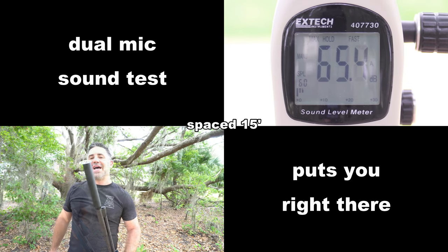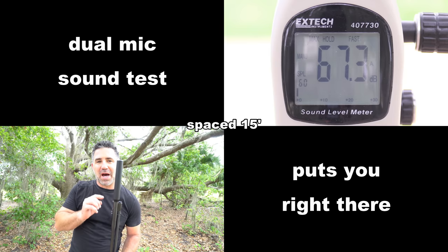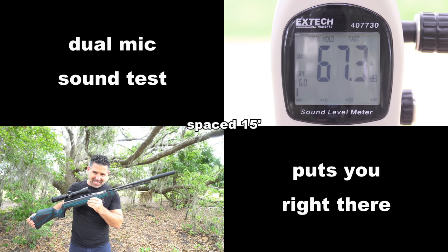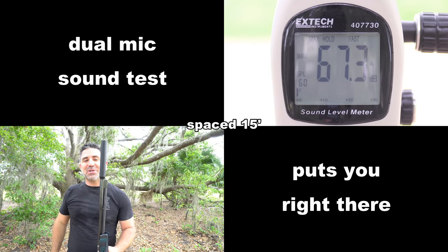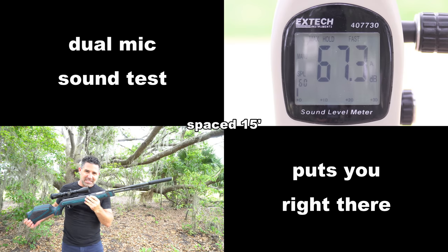Now, to my surprise, Weihrauch makes an aftermarket OEM baffled moderator specifically for the HW97K. And also to my surprise, this thing actually really works to significantly reduce the sound output of this Springer.